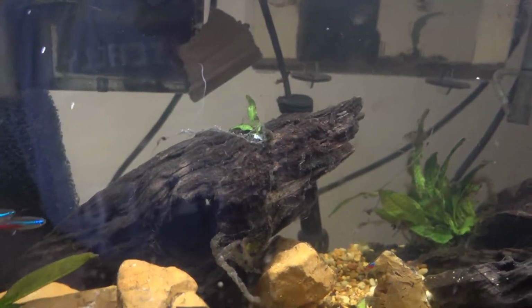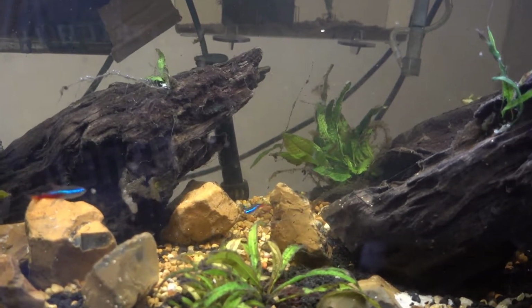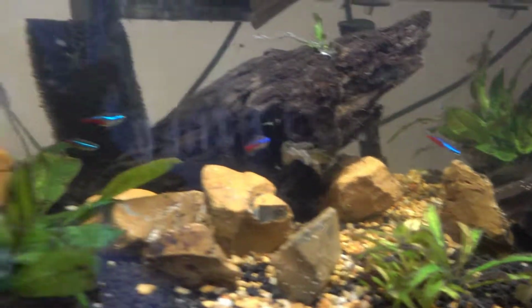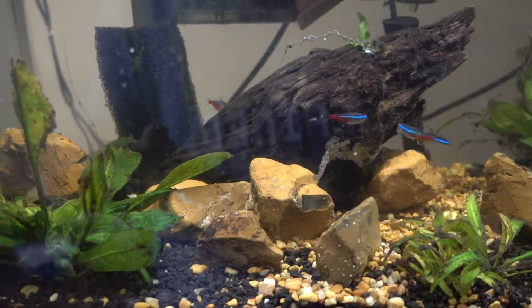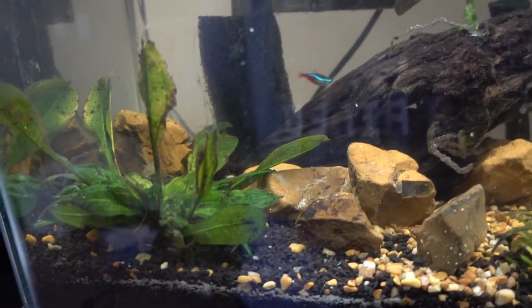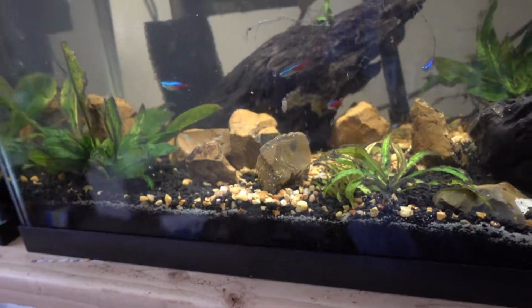So this guy is going to grow up, and so is this guy, and they're going to fill in that gap there. The only other thing I might do is get some bigger rocks or maybe another piece of wood to fill in more over here. I haven't quite figured it out yet. It's a little bare over here. I do want to get a coconut hut with Anubias on it because it'll be good for, one, the cories, and two, if fish feel unsafe, they can always go in there as well.